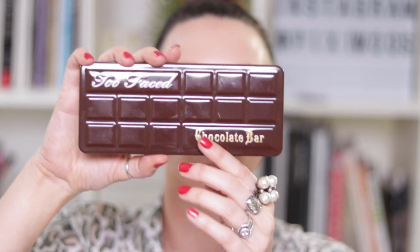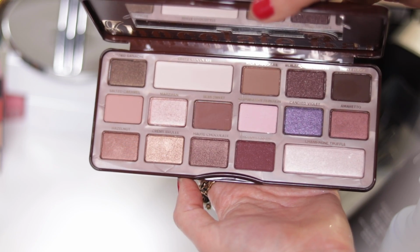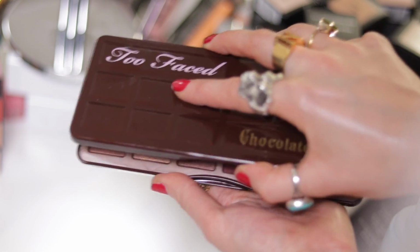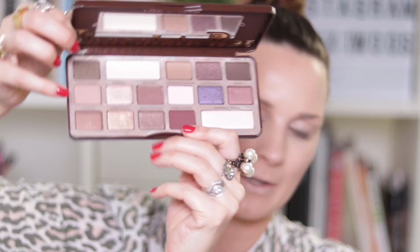Okay, next, let's move on to something else that I've picked up. I'm going to move on to eyes. I have got this Too Faced Chocolate Bar palette. In there, we have got quite a few nice colours. I feel like this might be a re-promote. I feel like I've already seen it, but maybe not.